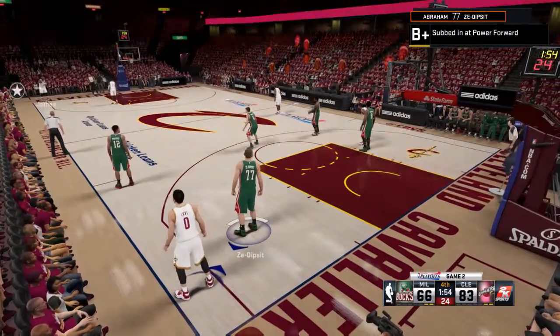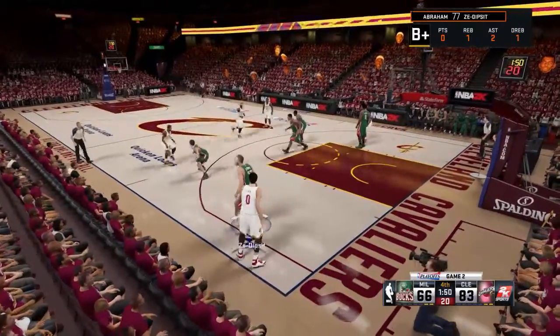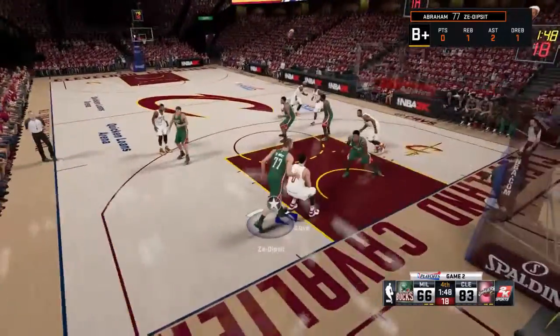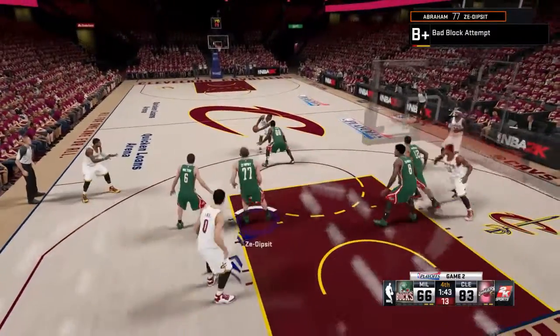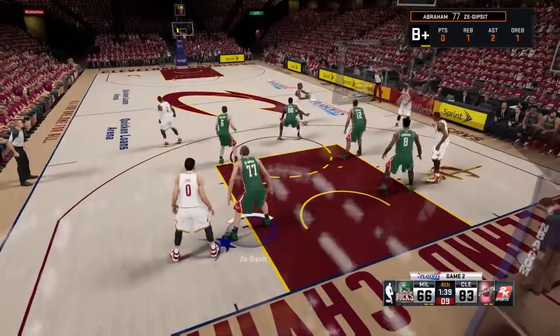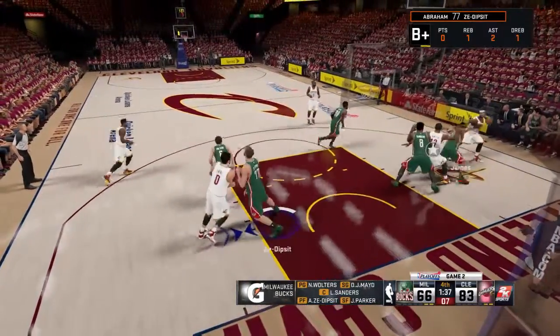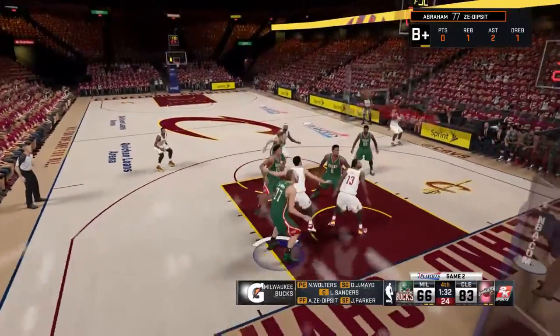Tristan Thompson, he's checked in for Berejau. And Gary Neal subbed in for Waiters. Milwaukee also making some changes. Garbage man, he's checked in for Jones. Parker comes in for Ilyasova. And Nate Walters subbed in for Knight. And Milwaukee, looking at who they've got. Garbage man, he's in a power forward. At the 2 and the 3 are Mayo and Parker. Sanders out there with Nate Walters.